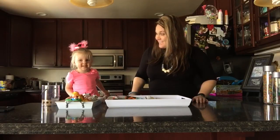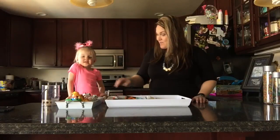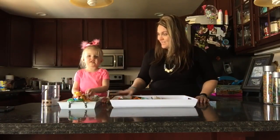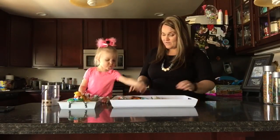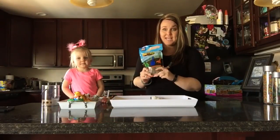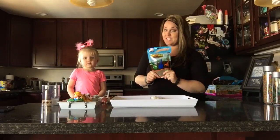I'm Madison. You're Madison? How old are you? 3. You're 3. And what are you doing right here? Playing with the animals and playing with sand. And playing with shovels. We're very excited to open up our play dirt. She saw this come in the mail earlier this week and has been very anxious to open it.